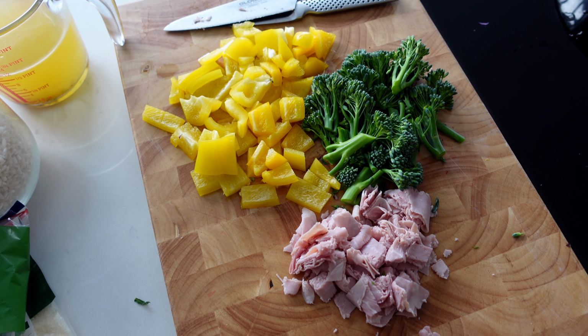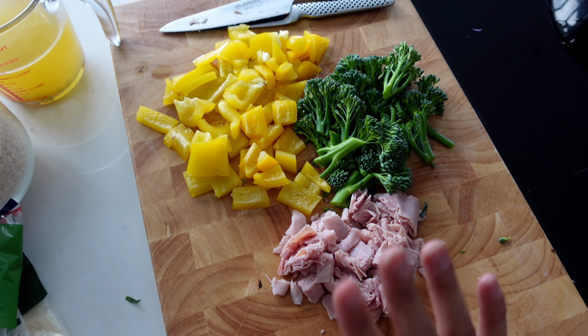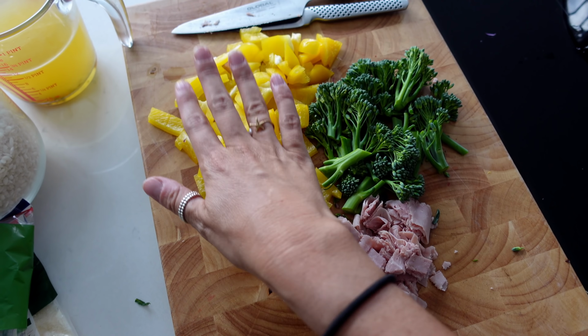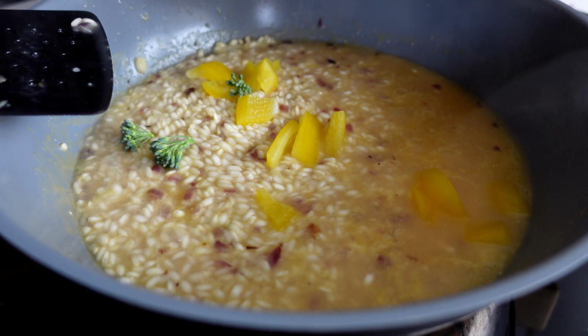Our risotto rice and some of our stock has been simmering for a good 5 to 10 minutes now, and now we're going to add the ham and the veg. So we've cut up the ham, the broccoli and the yellow peppers, and we're going to add it all now to our pan.